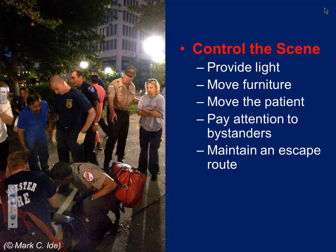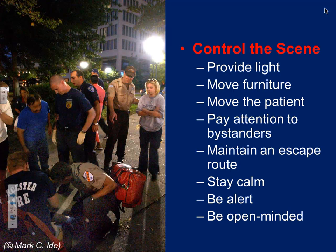Maintain an escape route. In these situations, you're scanning, looking for problems, finding where your patient is, and you're not letting somebody get between you and your means of egress. Hey, it's just you and your partner. Let's back out, let's get some more people here, we'll be back in a minute. You're documenting that: they left, they abandoned that patient, the scene was not safe, we shouldn't have been in here. You get it? Stay calm. Be alert. Be open-minded.